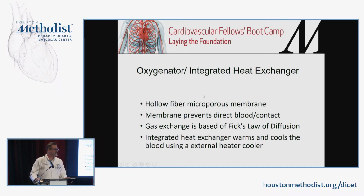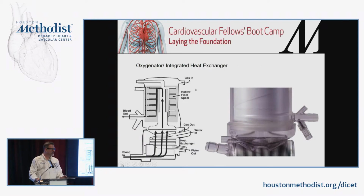Oxygenator and heat exchanger. So this is the biggest thing I think that's changed. It used to be this big old contraption, and now it's just a little thing we throw away afterwards. So it's pretty amazing. Porous fibers, there's not direct blood contact. Of course, Fick's laws, you put the gas over top of it. Let me just show it to you.